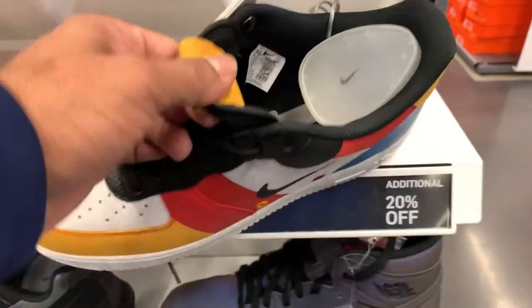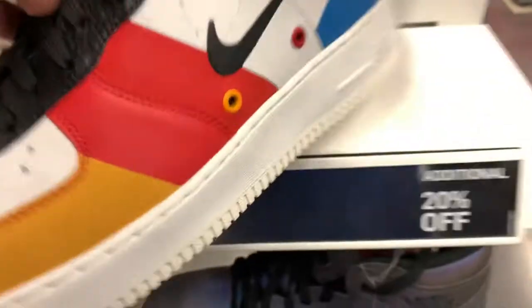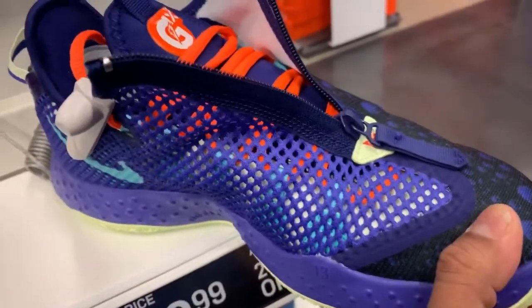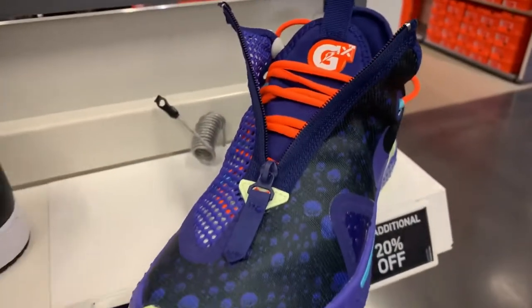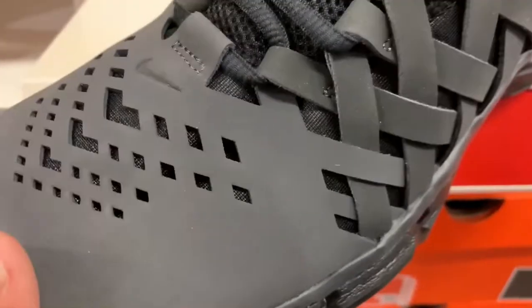Next one, we got the Air Force 1 Low with a lot of colorways, and they were selling for retail. And this one, I believe, just released a couple weeks ago or months ago, and the price I'll pass on even though it had 20% off. So I had to go back on this one. I had to take the zip off, and this is the Paul George Gatorade. So what do you think? Yes, $39.97 for this one.